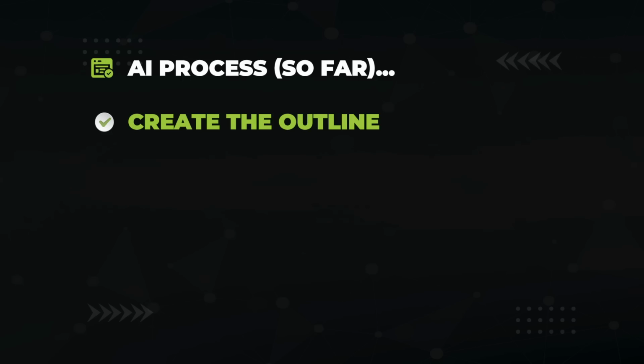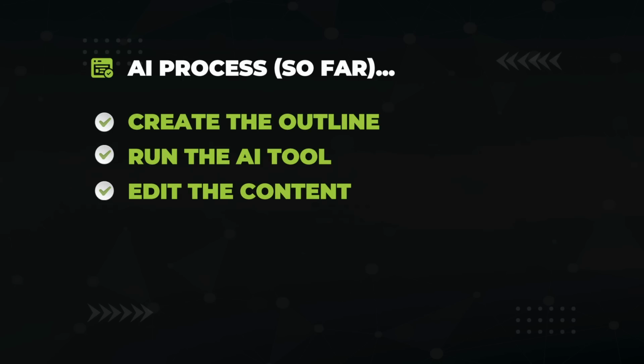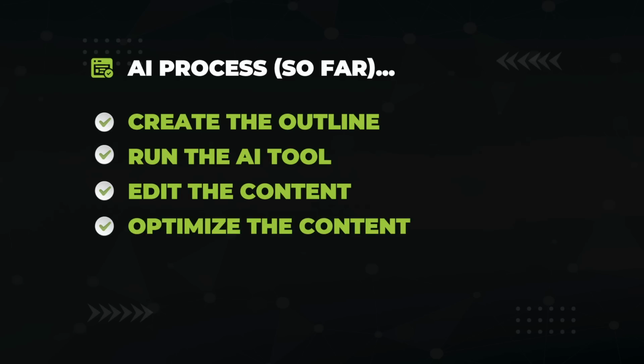You need to create the outline. You need to operate the tools that slowly inch out 100 words at a time. You need to edit the content for grammar and fact errors. And you need to optimize the content when it gets to page 2. I'm not complaining because I'm still spitting out well-optimized content on the cheap, but things can be improved.